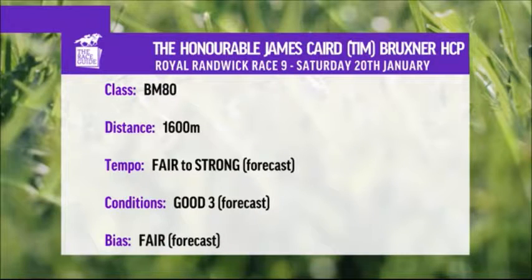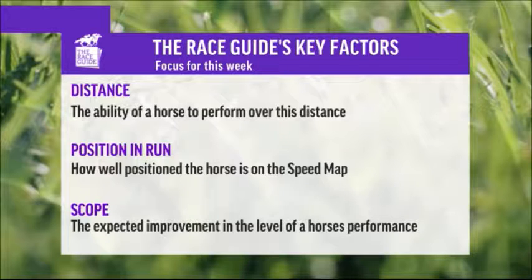Across the three key factors for this last race of the day, we're playing distance, which horses love the mile, which mares love the mile. Position and run, there's that loose leader in the lead, which horse can get the nice trail behind her. And Scope, once again, looking for mares on the improve. Yeah, it's been a busy one, Scope, in the key factors for Randwick this weekend.